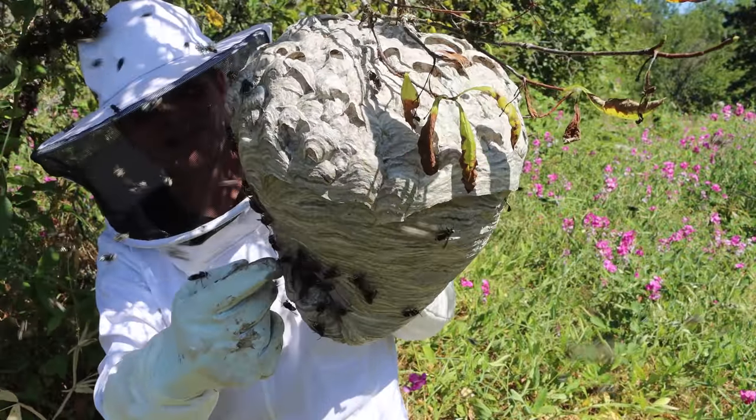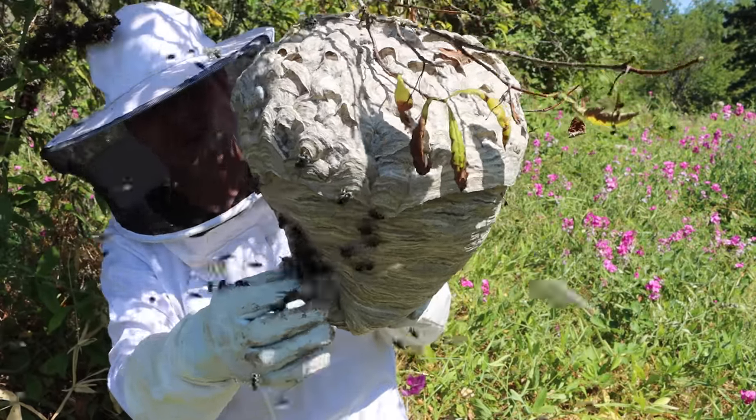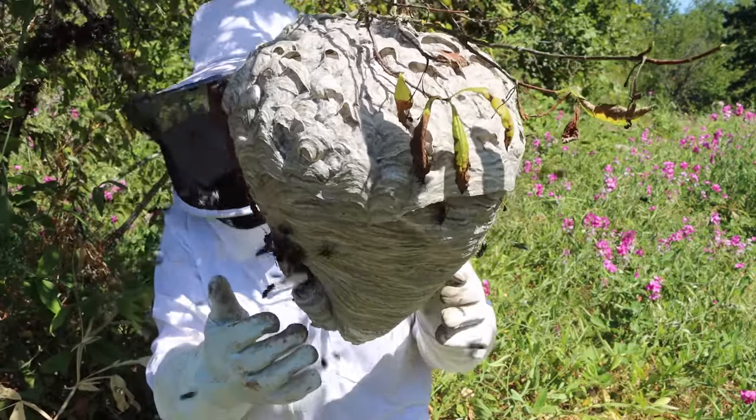Well, as you can see, the openings on the bottom, there are dozens and dozens, probably hundreds of these large bald-faced hornets coming out to defend their nest. We're gonna take apart this paper piece by piece. If I didn't have the bee suit, I would be in a world of hurt.